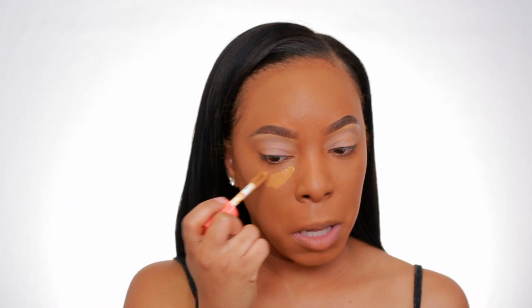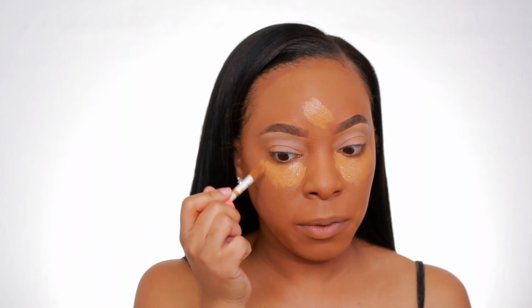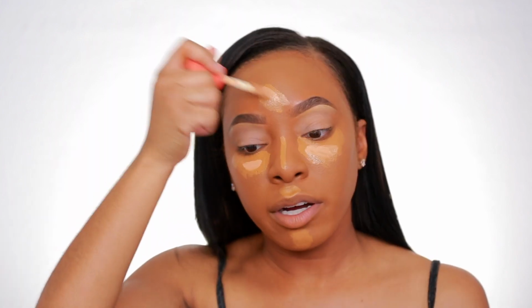So I want to first go with the shade 12, which is more that medium natural shade, and apply this under my eyes, forehead. I'm loving this tone. It's very, very golden, which I like. I want to take a hint of the shade 17. I didn't want to take 17 all over because I feel like it could get really bright and really crazy real quick. So taking a little bit of the shade 17 and applying that right on top of 12.